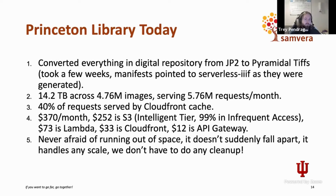Today we have 14 terabytes, 4.8 million images, and serve about 5.7 million requests every month. And about 40% of those are really fast because they come out of the cache.